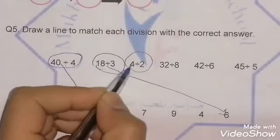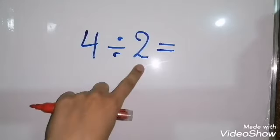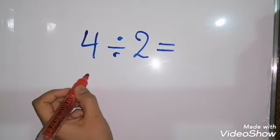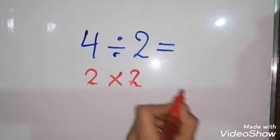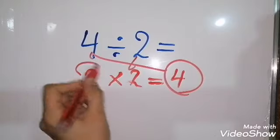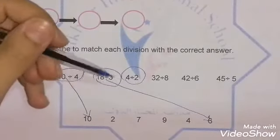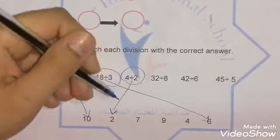Let's go to the third one now, which is 4 divided by 2. The answer you will find it in timetable 2. So which number we multiply it by 2 will give us 4 as an answer? Which is 2, yes. 2 multiplied by 2 equals 4. Well done. So the answer is 2. So now match it to 4 divided by 2, match to number 2. So the answer is 2.